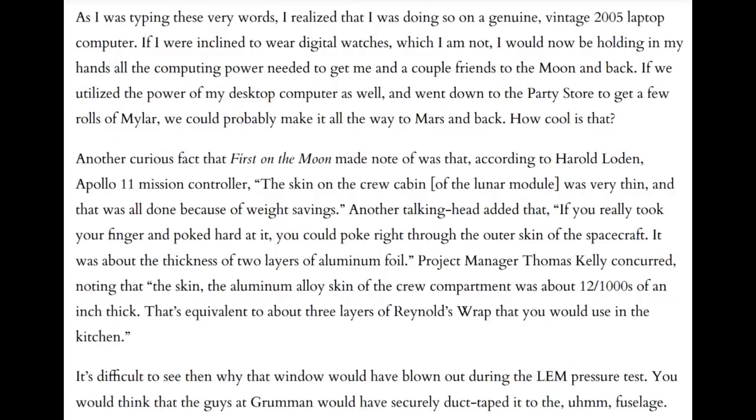Another curious fact that First on the Moon made note of was that, according to Harold Loden, Apollo 11 mission controller, quote, "the skin on the crew cabin of the lunar module was very thin, and that was all done because of weight savings." Another added that, quote, "if you really took your finger and poked hard at it, you could poke right through the outer skin of the spacecraft. It was about the thickness of two layers of aluminum foil."